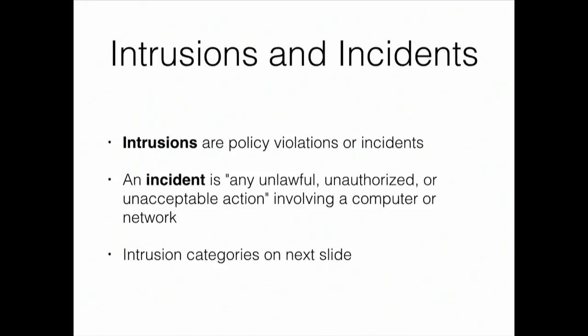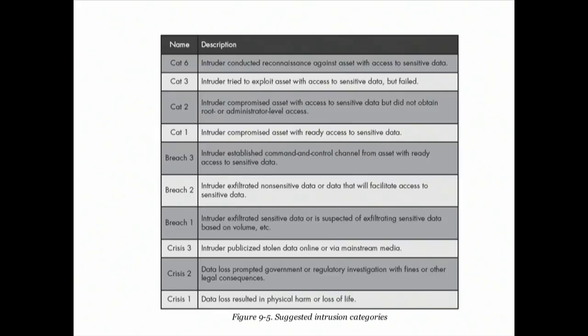And there are some categories of intrusions. These are the ones I mentioned before. Here's, I think, came originally from the military, maybe the Navy, this idea. So the weakest is category 6. Somebody performed reconnaissance and learned something about your network that is really not good for them to have. They didn't steal social security numbers or something, but they learned something like what kind of software you use. So that's reconnaissance. Then you have categories 1, 2, and 3, where they have some degree of compromising an asset with data on it, but you don't think they actually stole the data.